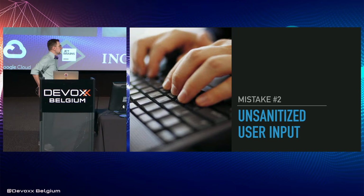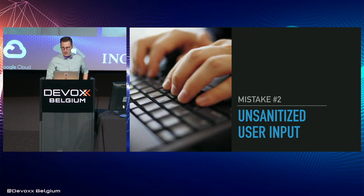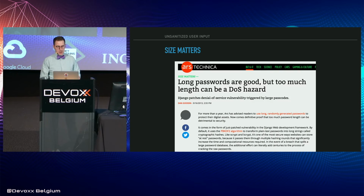Okay, moving on to the next mistake, unsanitized user input. The best example or most common example of a failure to sanitize user input is a SQL injection attack, where someone is supposed to enter their username or their address, and instead they put in drop table or something like that. But there are some other more unexpected examples.